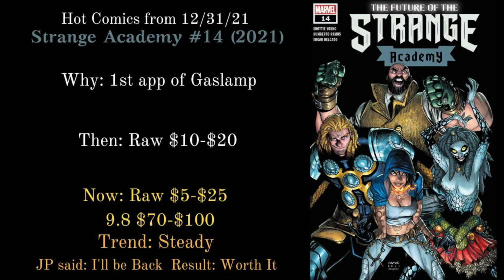Next, we have Strange Academy number 14, first appearance of Gaslamp. This was going for $10 to $20 right after release. A lot of buzz around this Gaslamp character coming into Strange Academy. Don't know much about it. I have not read Strange Academy. It's one that's kind of on my list, just haven't gotten there. Now it's a $5 to $25 book, so it's kind of just expanded a little bit. Still kind of steady and worth it.